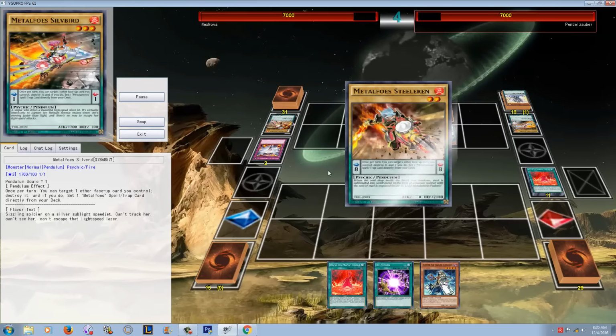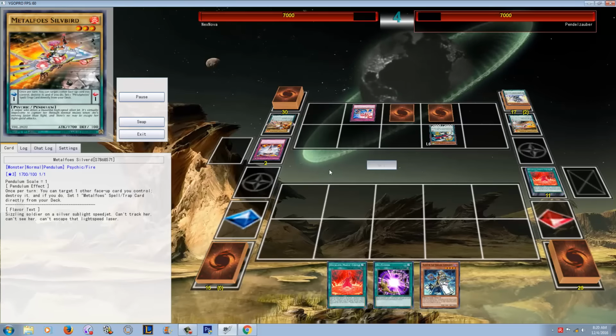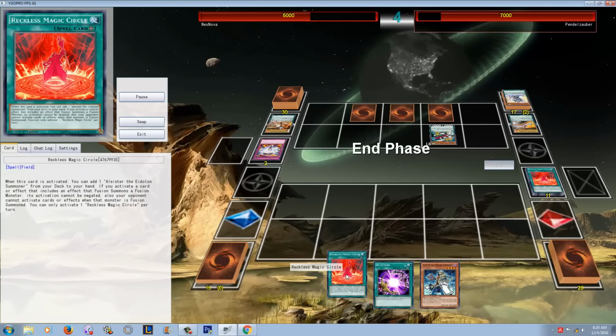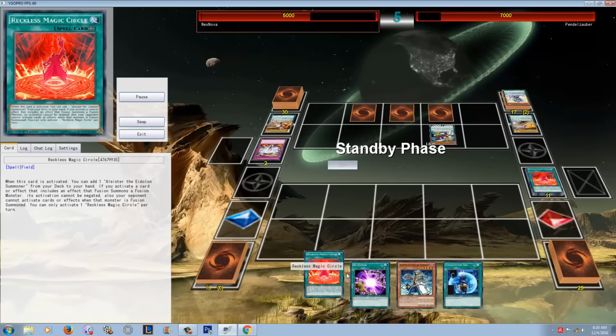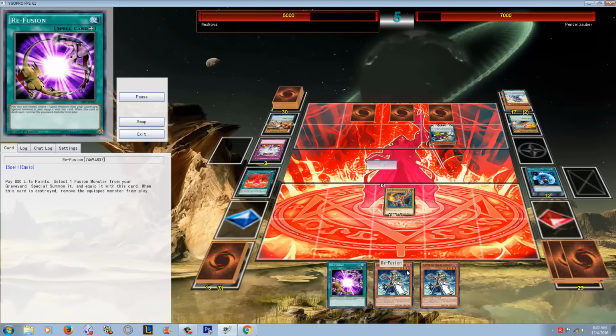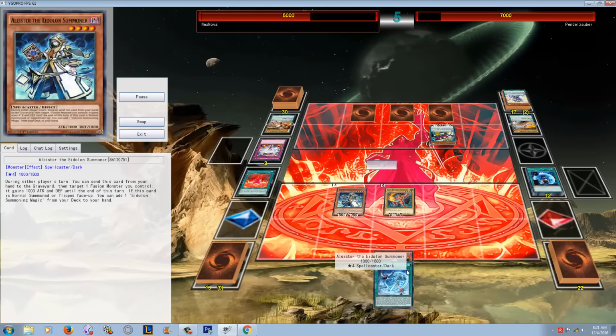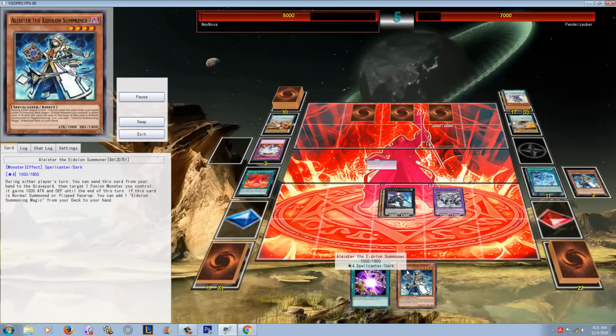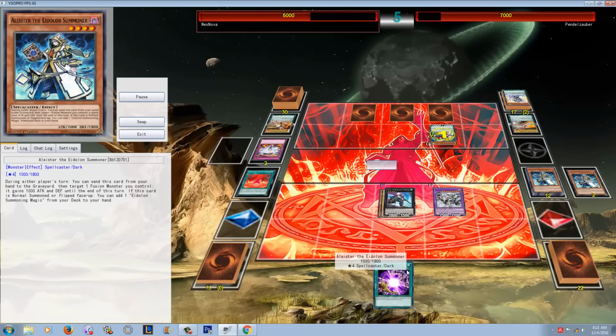Now, let me just say it. I don't get why he used Kieran to bounce Alistar, even though he already had another Circle in his hands. I guess it didn't matter. But why would you give your opponent another search for Alistar? That just didn't make a lot of sense to me, because you're basically letting them grind harder than they should.